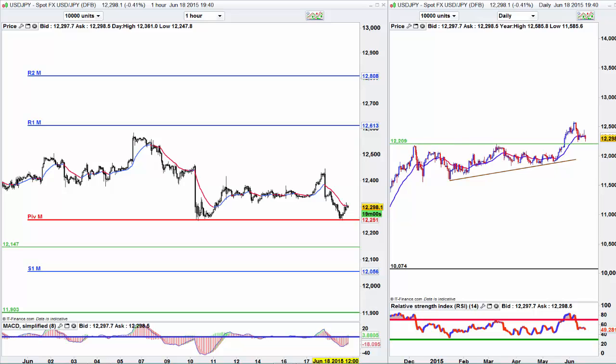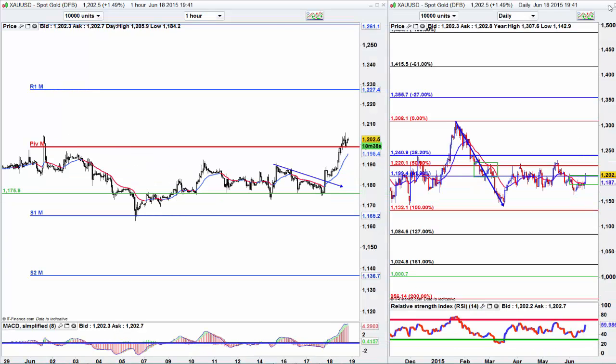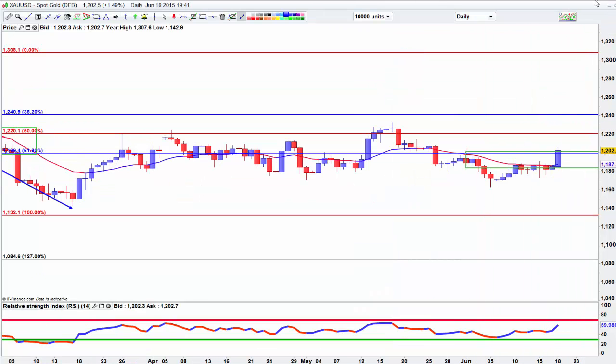Quick look at gold. Gold has squirted up. Another good wedge-like breakout similar to the DAX. There's all the support at 1175, and here we are just testing resistance at 1200. What do I think is going to happen next? Obviously, that's a big buyer's bar. So if we come down here and 1190 holds, then I would expect 1220 to be tested. Okay, I'll leave it there.